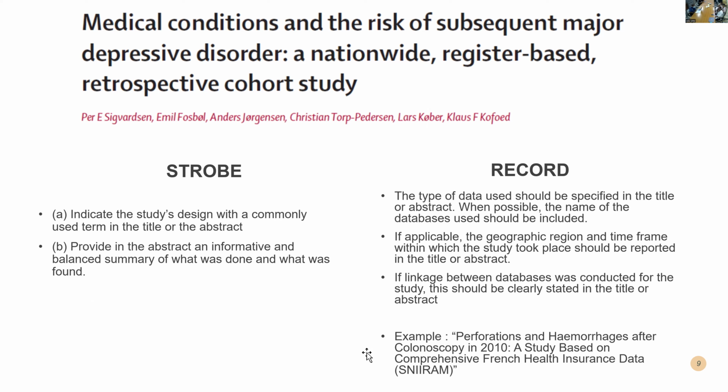Now, one other thing is that remember when you do a PubMed search, you search for MeSH terms. Until 2015, there was no specific MeSH term for a registry-based study. Only subsequent to that, PubMed came up with a specific term for registry-based studies. So even despite that, it's important to mention that it's a registry-based study in your title itself, so someone who's searching for registry-based studies can easily find your article.